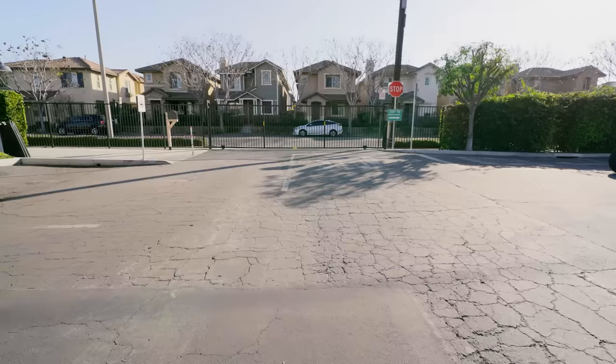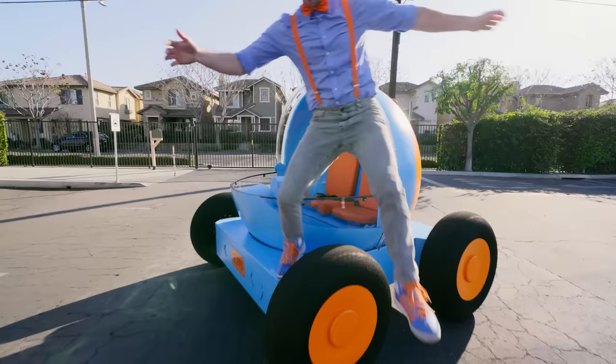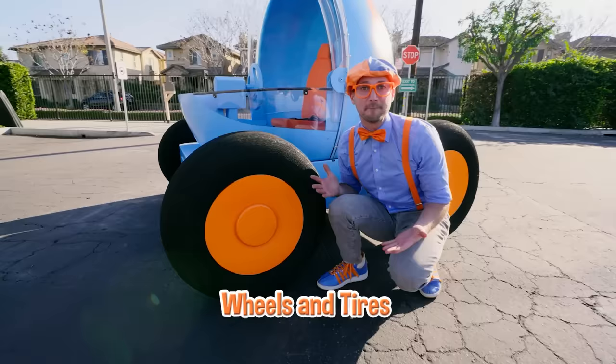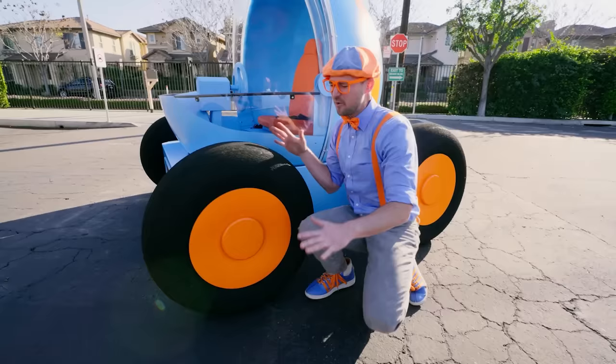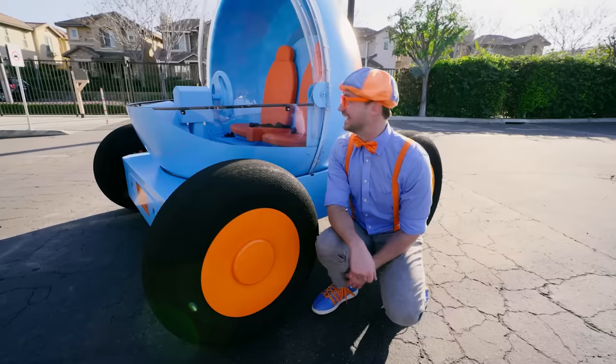Whoa! Yeah! Wow! I sure do love my Blippi Mobile. Hey, you wanna see some of the parts? All right, let me hop out. First of all, check out these wheels and tires. Aren't they massive tires? There's no tread on them, but that doesn't stop me from going off-road. And look at my wheels. They're the color orange, one of my two favorite colors. Do you know what my other favorite color is? Yeah, blue. That's why it's blue and orange.